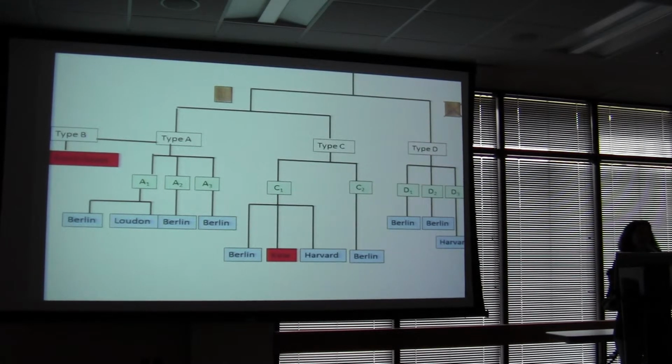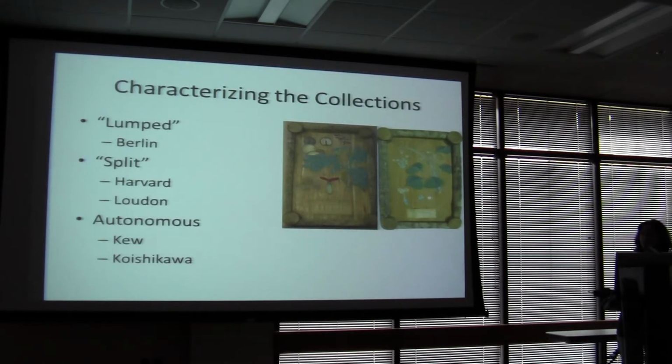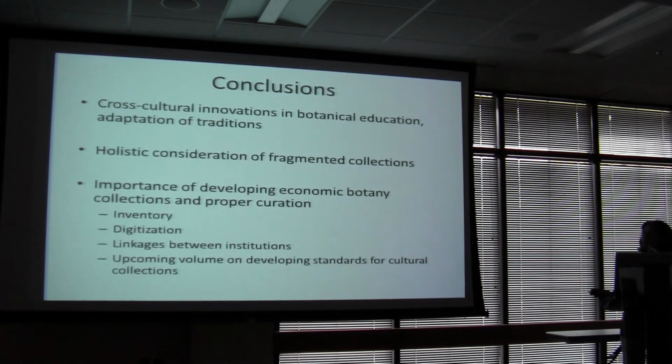So this provides us information as to when the collections were dispersed and reassembled and what their relationship might be to one another. You have autonomous collections like the ones at Koishikawa and Kew, which have pretty much remained intact. And then you have these lumped collections, such as those in Berlin, as well as these little satellite offshoots, like the smaller collections at Harvard. So in conclusion, there are some broader conclusions to be drawn from this analysis.